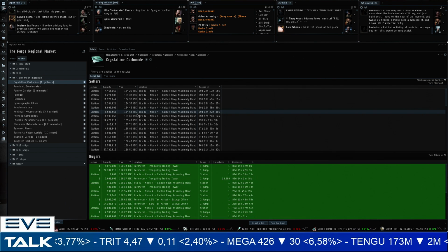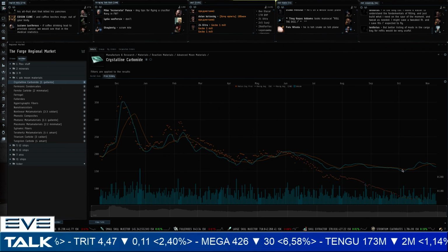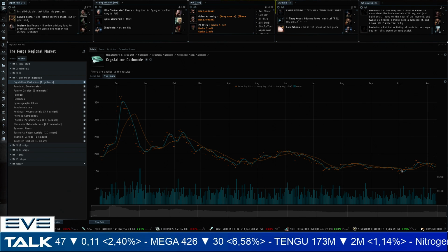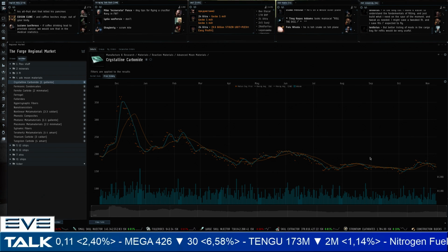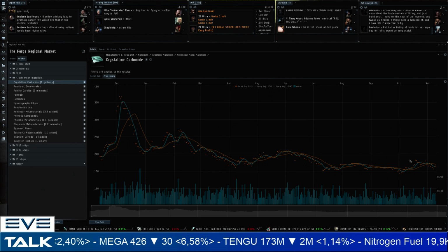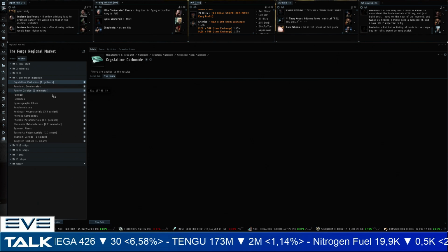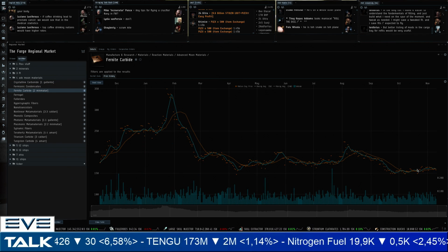Selling for 164, buyers are at 160. It's not the bottom price of less than 150, but it's definitely still a pretty low price. I would call it below average. A buy opportunity? Well, I think we can afford to wait for a price of less than 150 on the buyers on this. Ferrite carbide, same story, right?